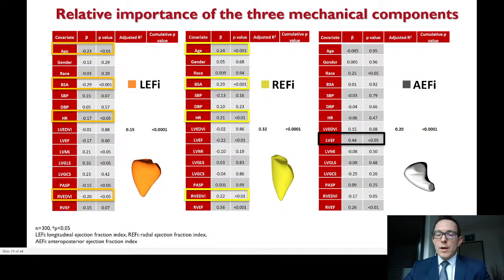So it is justified that this anteroposterior shortening is actually contributed by the left ventricular contraction. So it holds the promise to actually see the interaction between the two chambers, to measure the contribution of LV function to RV function.